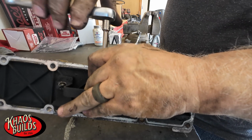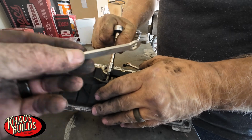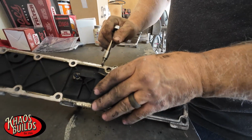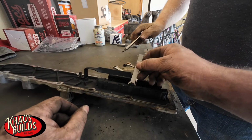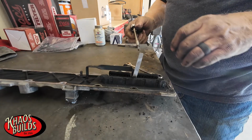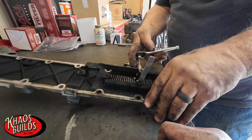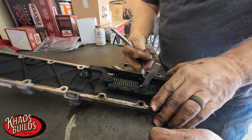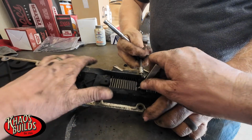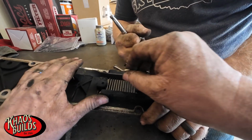Oh, hey. There's a wrench that comes with the kit that you're supposed to use for that nut. Let me see here. Oh, hey, look. It fits right on it. That's what happens when you don't read the instructions. Or you don't even open the box. I didn't even open it, man.